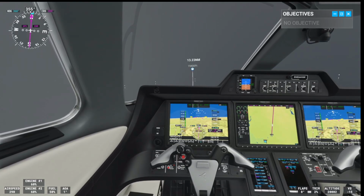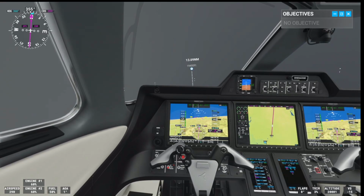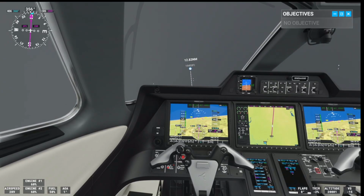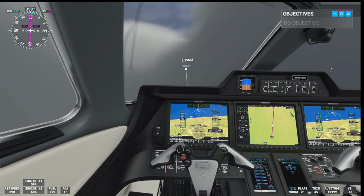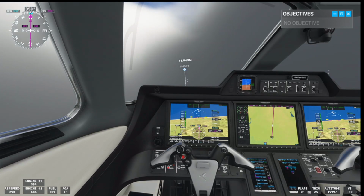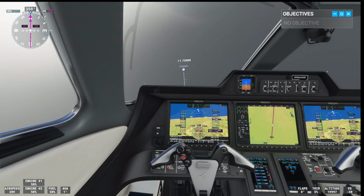It's definitely a doable option. Like I say, I have zero hours in an airplane. I don't have flight control set up on my desk or anything like that. I'm just out here enjoying it with a controller and a keyboard and a mouse, and it's fine.